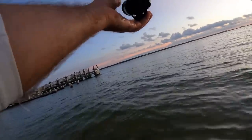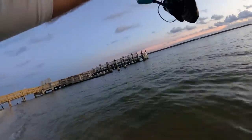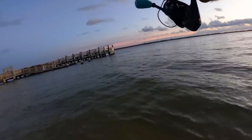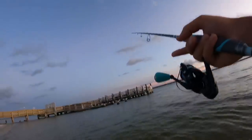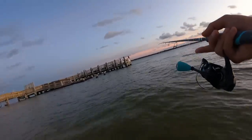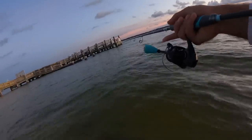All right, y'all, first cast, and I'm gonna try to hit this dock right here and see. Oh, that was actually a good cast. Okay, perfect. Got the drag set good. Let's see if we can get bit. Ooh, I got a little something biting at it. Maybe a pinfish. He's definitely biting at it though. Come on, take it.